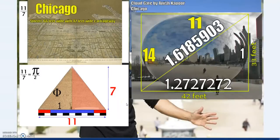Which brings us to Chicago, Daniel Burnham and the City Beautiful movement. The streets, 66 feet wide, the normal streets. Now, there are wider highways, okay, but just search for it, 66 feet wide. This is a standard across Canada, Australia and America, and 66 feet wide with a 42 feet carriageway. However, some streets are 66 feet wide with a 44 foot carriageway and 11 foot sidewalk. 11 feet is 33 hands, 44 feet is 33 in the Ionic scale. So either one is, whether it's the 11 foot sidewalk or the 12 foot sidewalk, full of information.